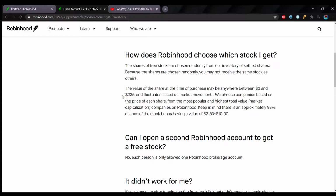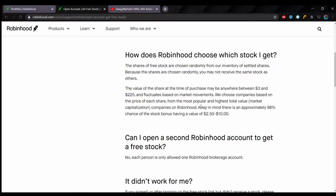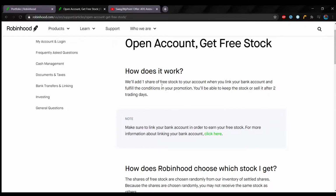So all you have to do is click the referral link, connect your bank account, and then once they verify that you are who you are, you get a free stock, and that free stock could be $3 to $11. Now you can't sell it right away. You need like 2 business days. I believe it says it somewhere here. We'll add 1 share of free stock to your account when you link your bank account and fulfill the conditions in your promotion. You'll be able to keep the stock or sell it after 2 trading days.